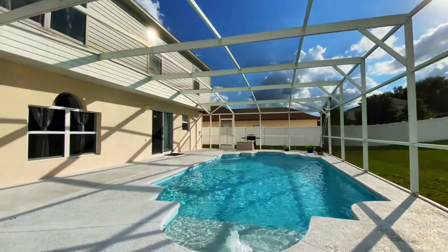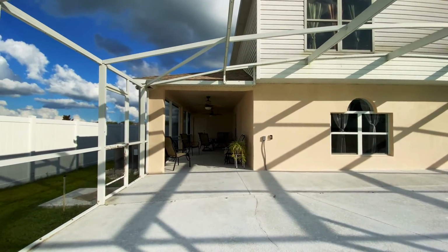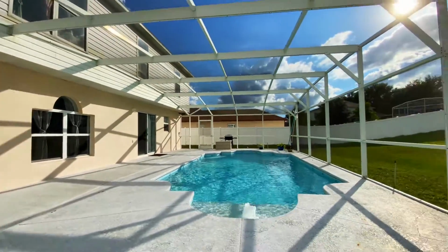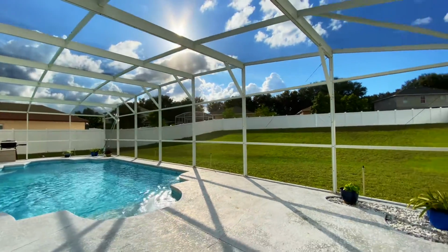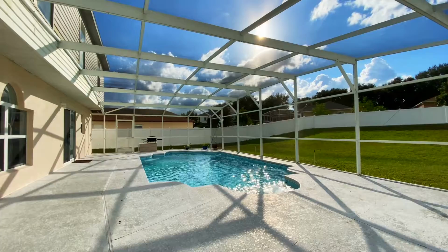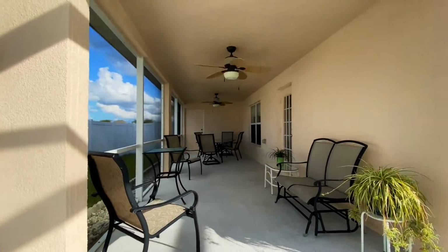The pool has been amazingly maintained by the owners themselves, and you can see that this particular model has a wraparound patio situation where you have all of this space with decking and plenty of room. You could put a lot of furniture out here and take meals out here, and then you have it all screen enclosed, and you have a sliding door there off of the kitchen area.